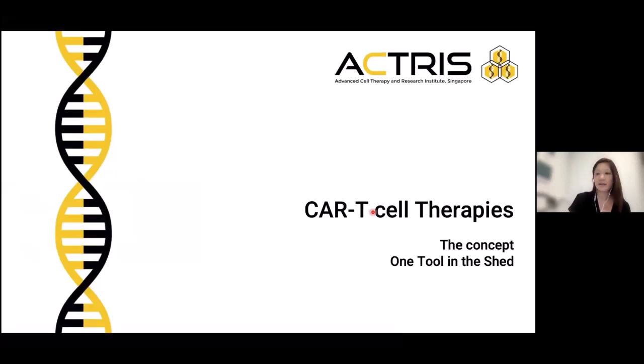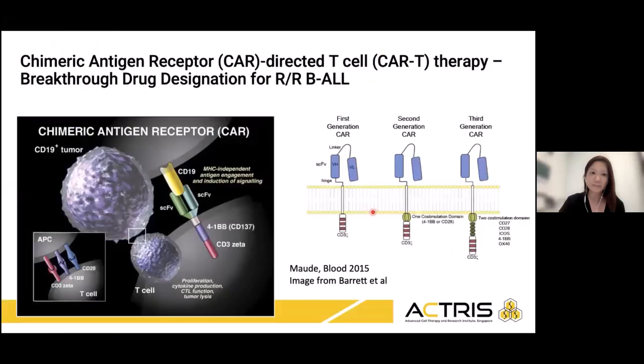Go on to CAR T cell therapies and just introduce this as a biological concept to those not familiar with it. And just remember that this is actually just one tool in the shed of many, many other immunotherapies that we can give, and many, many immune effector cell therapies there are.